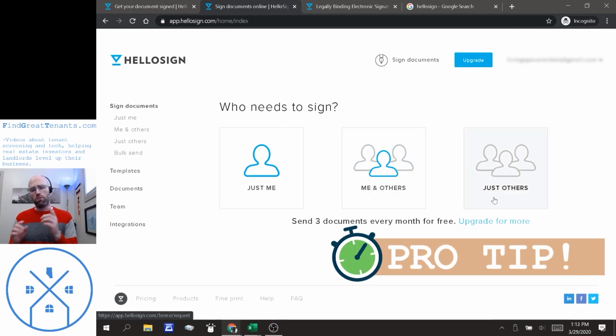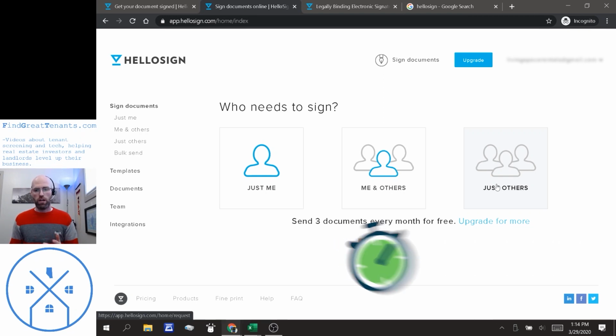just others. And the reason for that is you can pre-build your signature as you build up the document for signing. But if you go to me and others, you still have to build up the document, and then when you send it off for signature, not only are you sending it out to your tenant to get signed, you're sending it back to yourself to get signed again. So you can save a bit of time by doing just others up front, by building your signature into the document as you get it ready for signing.